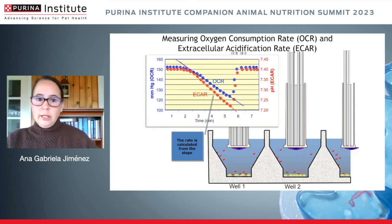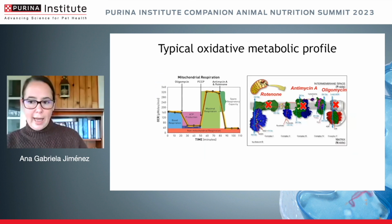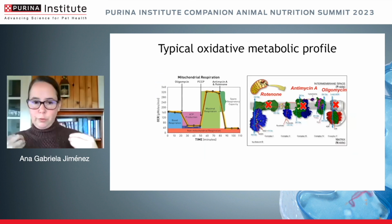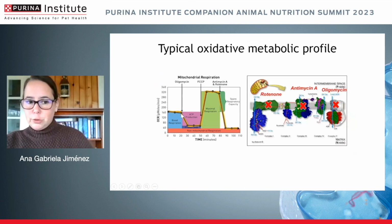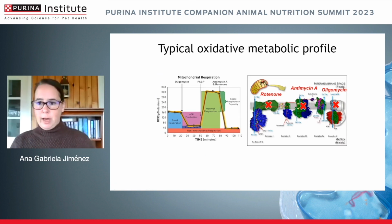The Seahorse is now owned by a company called Agilent. If we look at the methods that Agilent provides to measure the typical oxidative metabolic profile, these experiments look like this. You'll see that the first 3 measurements are going to be our basal oxygen consumption. That is the oxygen consumption of the cells when nothing else is present.